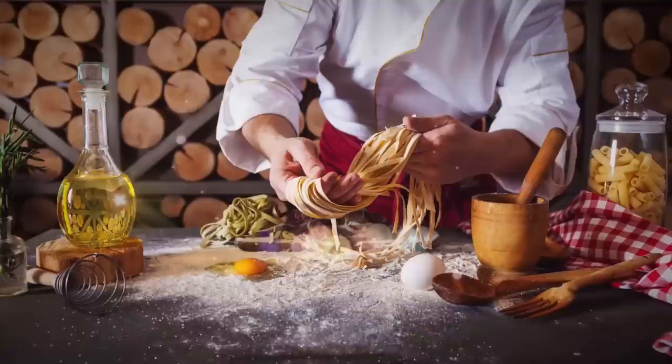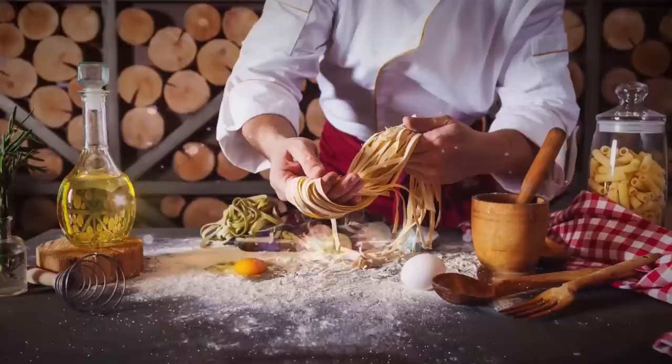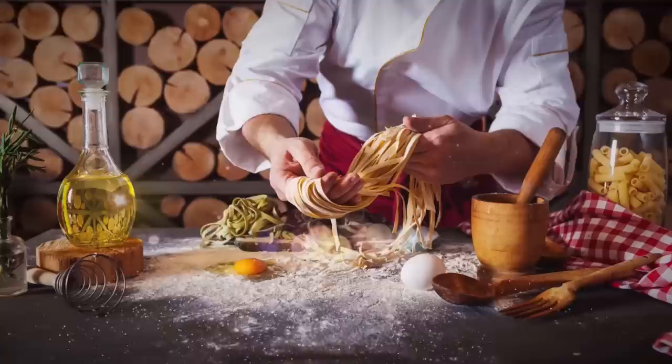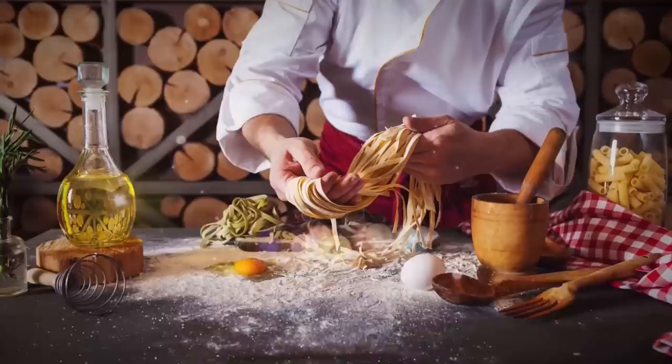Semola flour is a special type of flour in Italy, used for a special type of pasta. Because if you think you know flour, think again. When you arrive in Italy, you might notice the farina di grano tenero, a soft grain flour, while another kind, farina di grano duro, a hard grain flour, is also used.